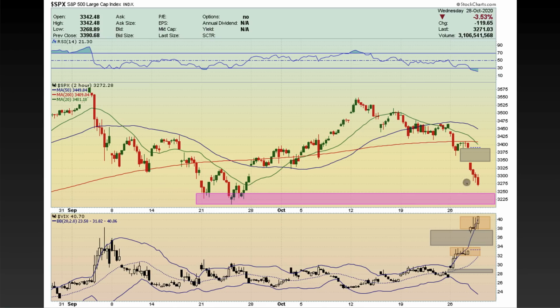Now, if that is the case, what we could potentially see tomorrow, just the way that we closed, is a gap lower into this pink shaded box. This is the first zone of support, I would say, which you would meet right between the 21st of September and the 28th. And we might very well get positive news around earnings, and then that might shoot us up to have a positive day. It's a possibility.